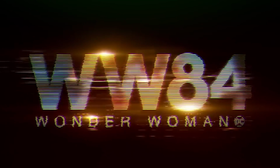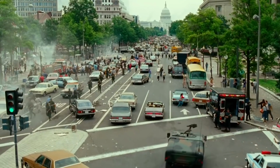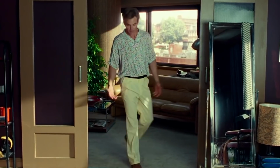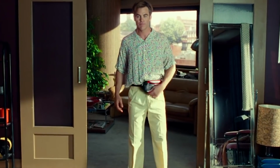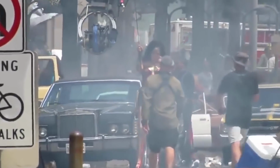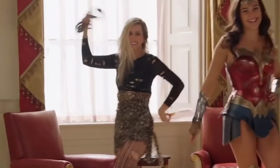The movie will jump forward to the 80s and pit Diana against two new foes, the Cheetah and Max Lord. Other plot details have been thin on the ground, but we do know that alongside Gal Gadot, Chris Pine will be reprising his role from the original movie, although at this time it's unclear how. But we do have some intriguing behind-the-scenes information. This includes jaw-dropping stunts and visual effects, crazy costume design, and touching cast stories.